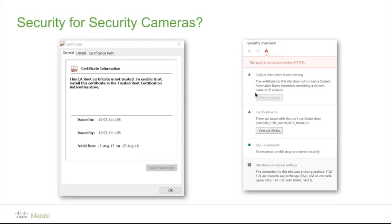So how do we do it with the Meraki cameras? Well, when you're streaming video from the camera and you're streaming video through the cloud, so that's when it's a cloud proxy, that's when you're remote from the camera, you're not on site, we just do it over HTTPS through the Meraki cloud.